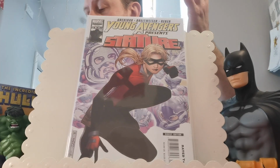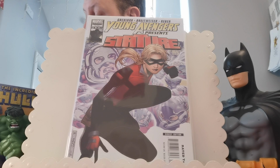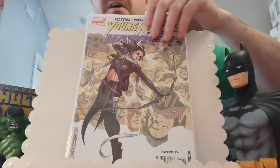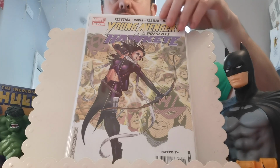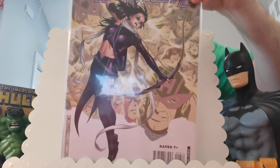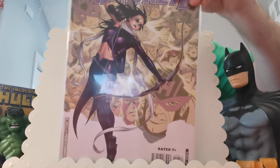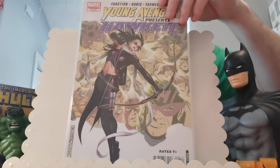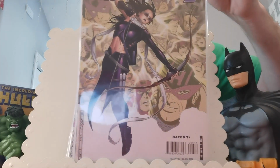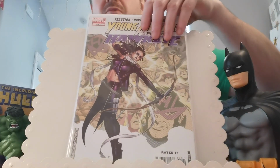And finally, the big book. Like I say, these issues worked out at £1.17 each. This is issue 6. Yeah, picked it up, guys. This is normally around about a £40 book right now, because this is the first meeting of Hawkeye and Kate Bishop, where he approves of her using the code name Hawkeye. So, great pickup for £1 effectively, and happy to add that to my PC.